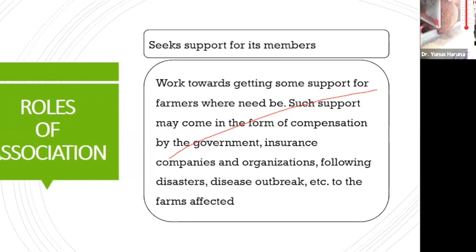So now, a typical example is a situation whereby a farm is identified with a disease like bird flu, and then the population of the birds there was stamped out. So there's need for such farms to enjoy a kind of compensation. As individuals, it's very difficult to get this kind of compensation. But once farmers come together and operate as an association, the association will take the plight of the farmers to the appropriate quarters, and then all the necessary support can be gotten. That's what we mean by seeking support for its members.